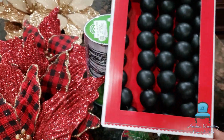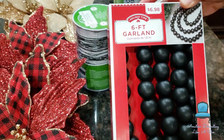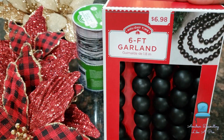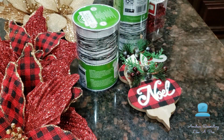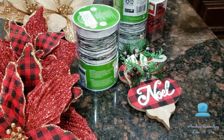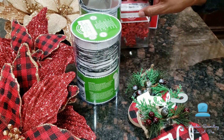I love the farmhouse beads, having found them in black, a 6-foot black, and I will be using those on the mantle for decorations along with a garland. That'll add a pop of green up there. So I'm looking forward to doing that. I didn't want to put it on the tree because with all the green, I thought it might take it down.